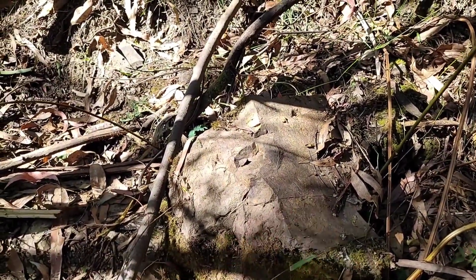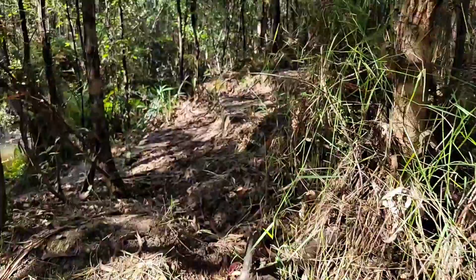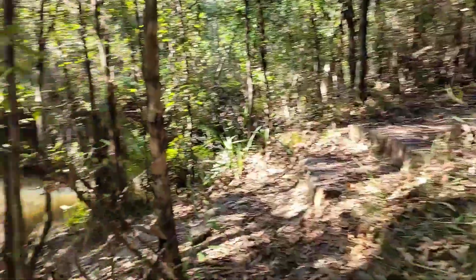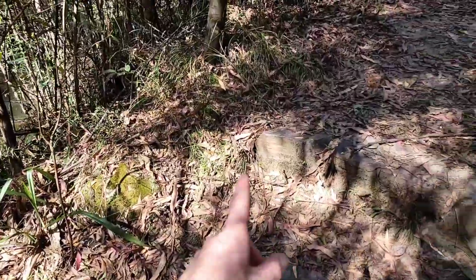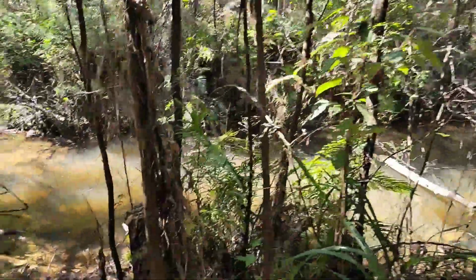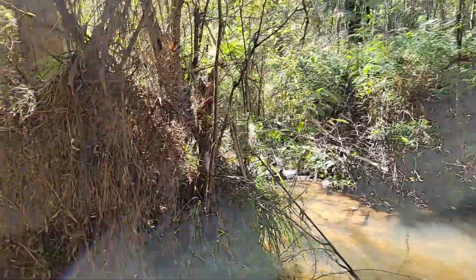This has been fractured. You can see a lot of material here. Look what they've done. They made the steps out of the actual rocks. So you can probably find some fossils in that.